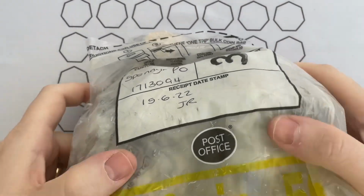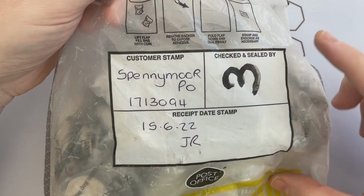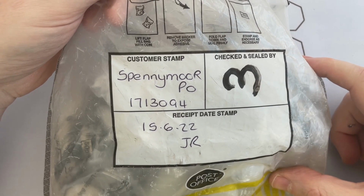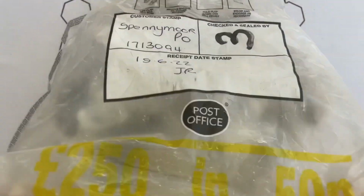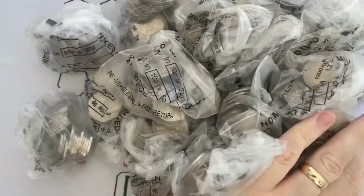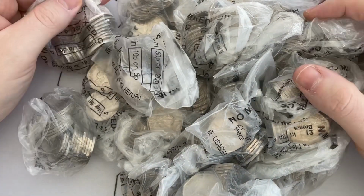Let's see the bags. The bag within a bag. Does this tell us anything? Spennymoor post office, so relatively local. That the Rainbow or M has signed that, double Rainbow or M, GR dated June. So these are all from June, and of course I suppose the bag could just be any old bag, then maybe the Pride coin's not in here.